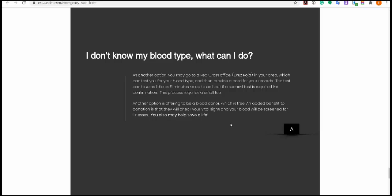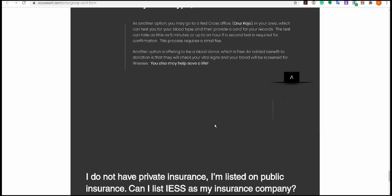If you don't know your blood type, then you have options to obtain that information. That includes going to the Red Cross, and that can often be done very quickly. Also, if you're a blood donor, you might receive that information quickly. And if you live in the Cuenca area, we can refer you to a service that will come to your home to provide that information for you. So if you have any questions about that, because the blood type is very important to have on your card, then please contact us and we'll help you with getting that information.